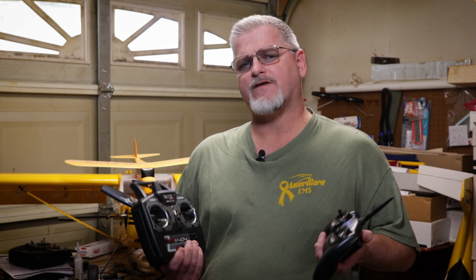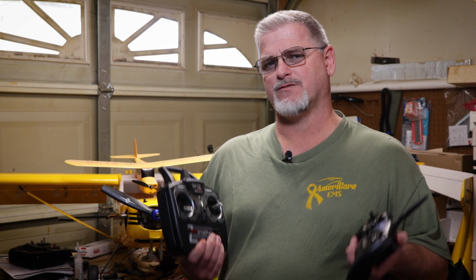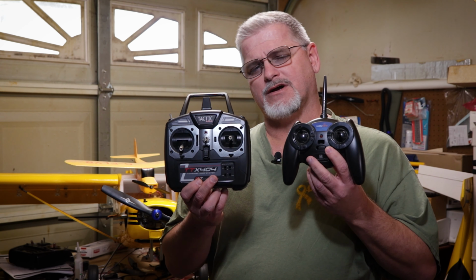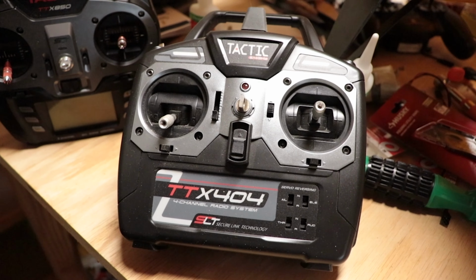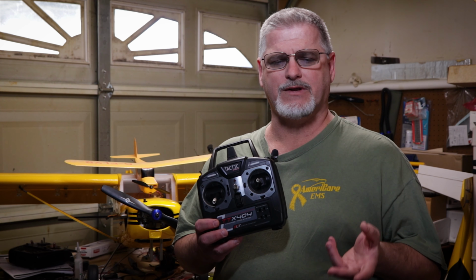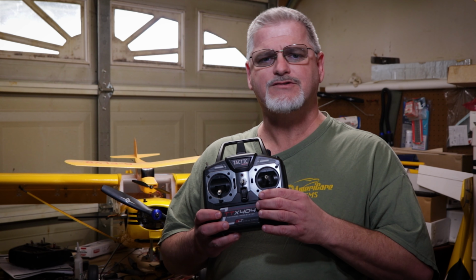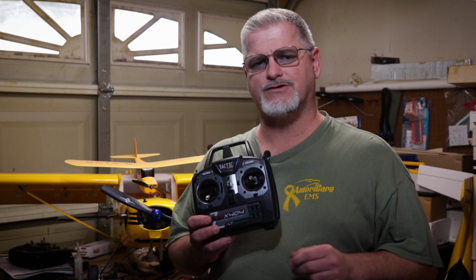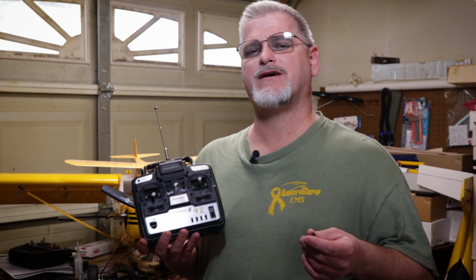Now chances are, if you've already purchased your first airplane that was ready to fly, it came with one of these types of radios. They operate off the 2.4 gigahertz frequency, and they come with 4 channels to work your ailerons, your elevator, your rudder, as well as your throttle, and they come with little trims to fine-tune every little setting on your control surfaces.